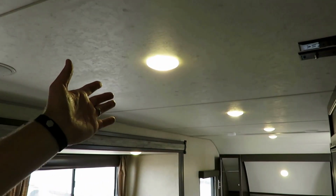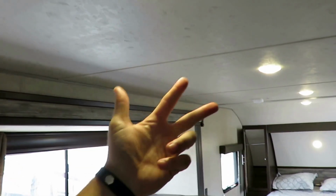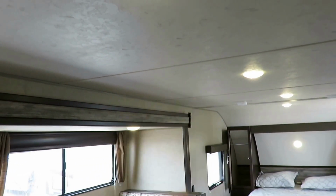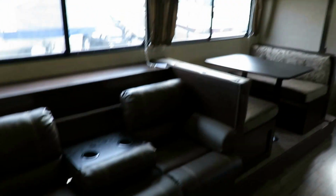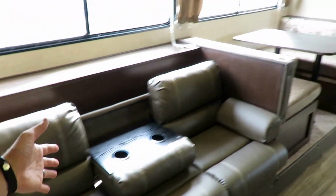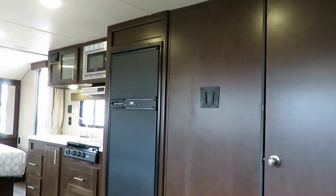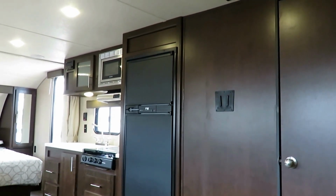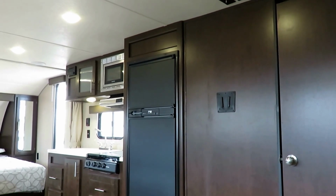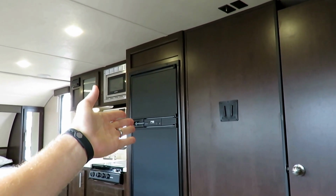So it's all LED lights, so they're brighter, they use less battery power if you're dry camping, and they don't generate the heat of incandescents, plus they last longer. They still had the folding armrest jackknife sofa here, so this can be like a theater seat, and they still have it positioned directly across from the entertainment center. Now, Simplified Edition here doesn't include a TV, but again, it's a camper, less of an RV. If you choose to add a TV, they've given you the perfect place to do it.